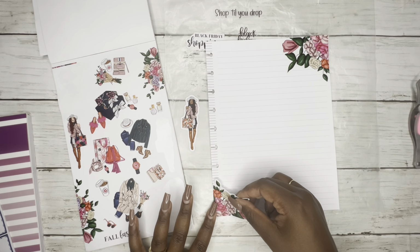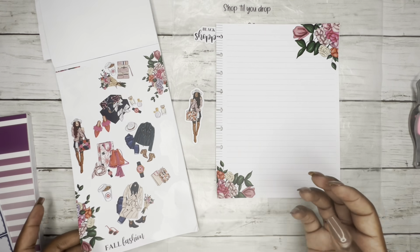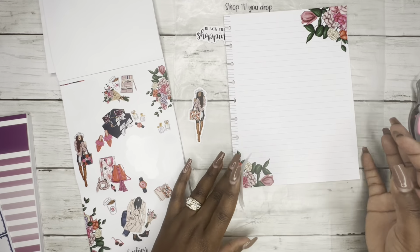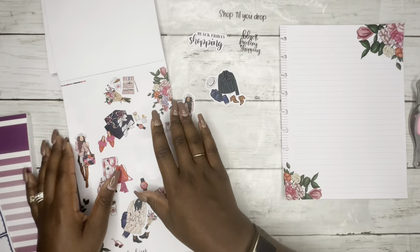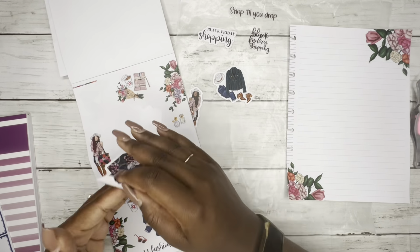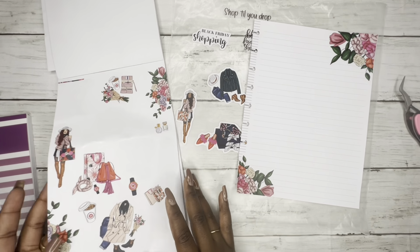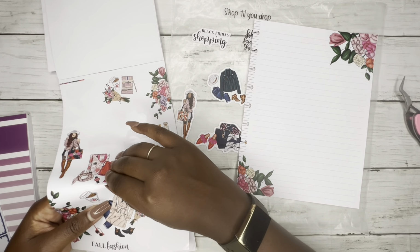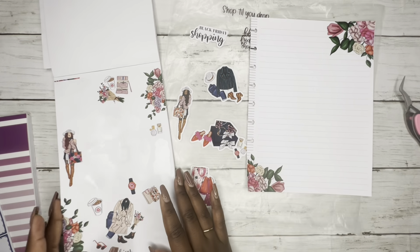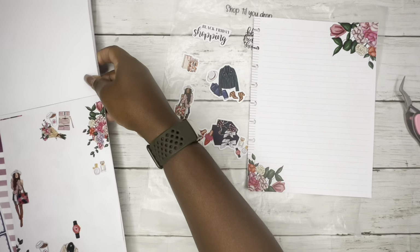Let's put this down here. Okay. That's cute. And I think these booties are so cute. So I'm going to pull this sticker up. I think that I need these because it's like fashion and shopping. I want to pull that up. And maybe this. Oh, there's some shopping bags of those. That might do me. Okay, let's set that to the side.